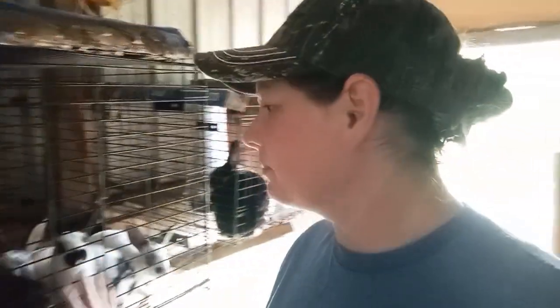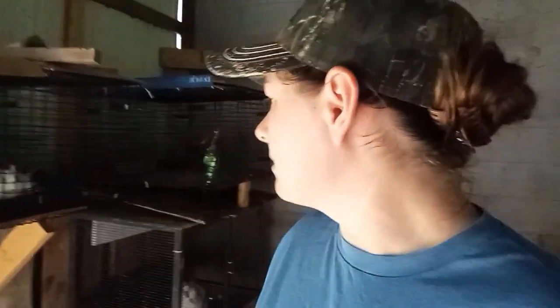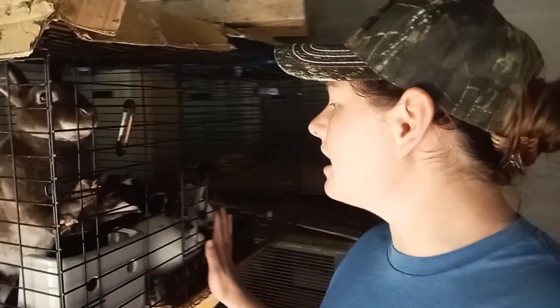First thing we're going to do is come into the rabbitry and make sure everybody is alive. That sounds crazy, but we have been having high temperatures, high heat. It's a little bit cooler today, but we need to make sure that nobody died throughout the evening, throughout the night. We do try to keep everybody cool, but when we're gone at work, obviously, we can't do that. So we're checking on everybody, making sure everybody's good, everybody's alive.